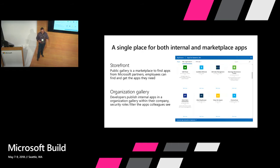Hopefully you caught some of the great sessions we had this week about Power Apps and our new business platform. You're able to publish an application to an organizational gallery, control it with roles and security groups, and have that exposed to employees in your company. So now you can build a quick application for your team or an internal application, and expose those with an organizational gallery within AppSource, side by side with all the third-party solutions that have been certified and gone through our process. And if you caught the theater session two back, my colleagues Smith and Omar talked about building an application, going through a certification process, and publishing on AppSource. So both of these are in the same gallery view within AppSource.